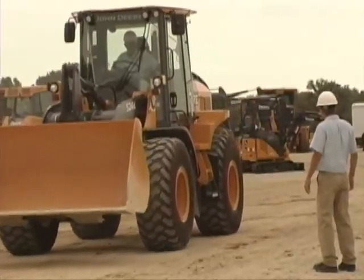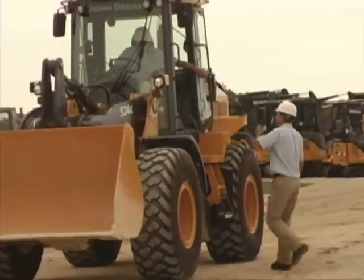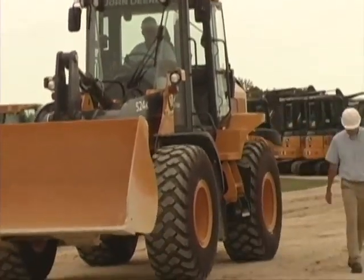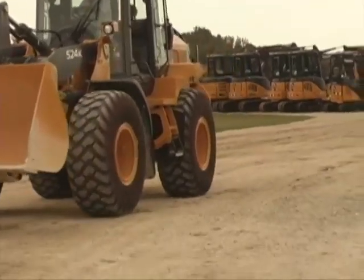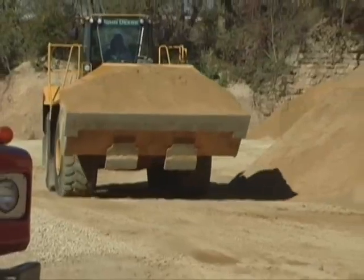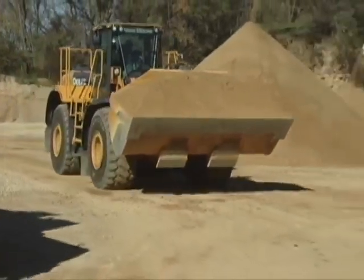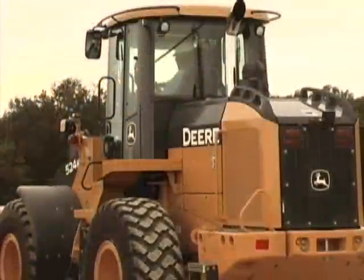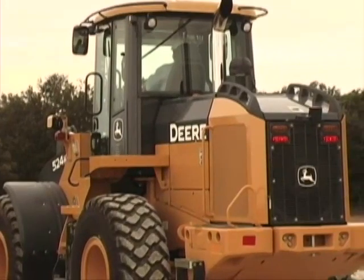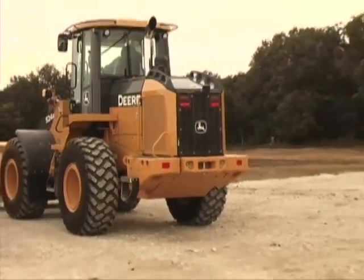This brings up another important point. There is only one seat and seat belt in the loader, and that's for you, the operator. These machines are not designed for riders. And when working in close areas, reduce your speed. You never know what might pop out in front of you or in back of you. Even though the reversal alarm is sounding, you still need to look behind you before and while backing up.